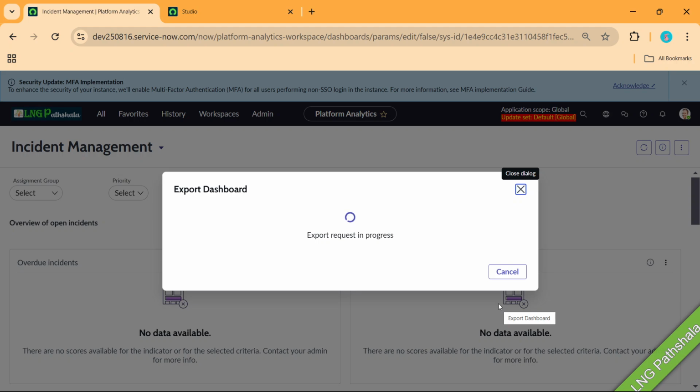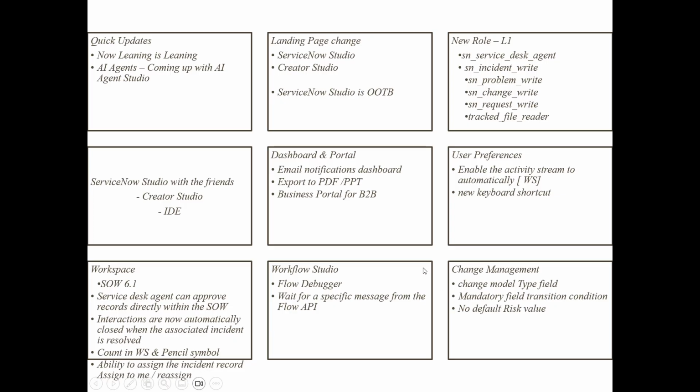So it will be exported completely here, and then we can see one by one, because there's no data available because I did not check anything. But at least let's see if it is blank, will it create any PPT for me or not. It will take some time, so we can move forward in the meantime and we'll come back here again. So this is what on this.